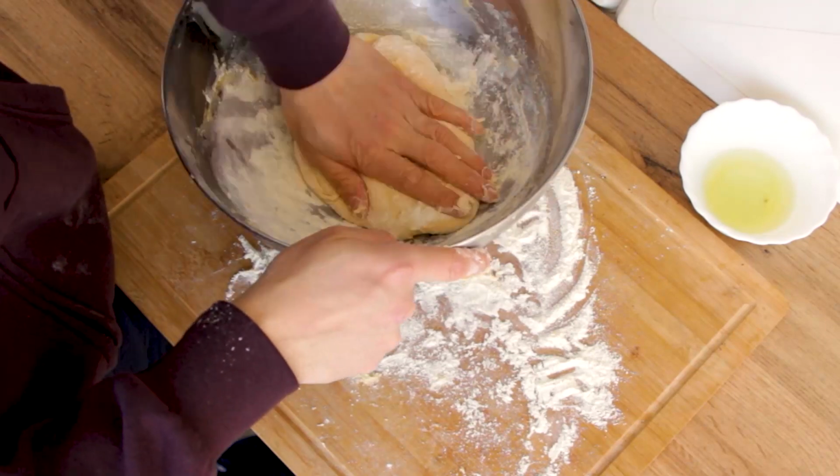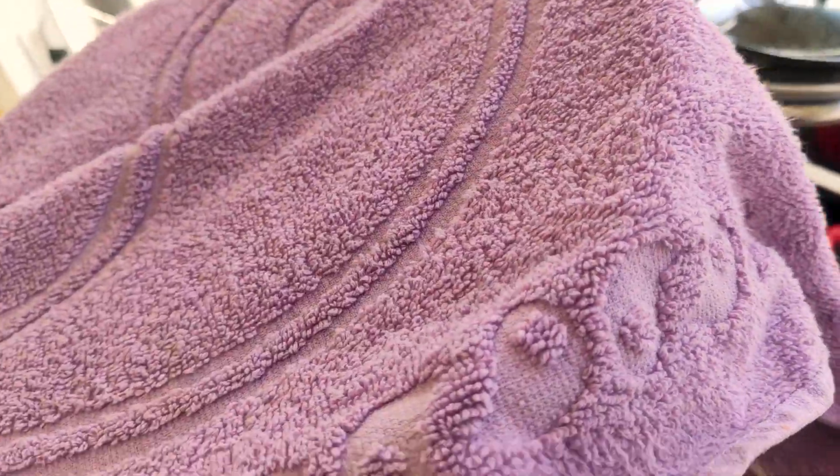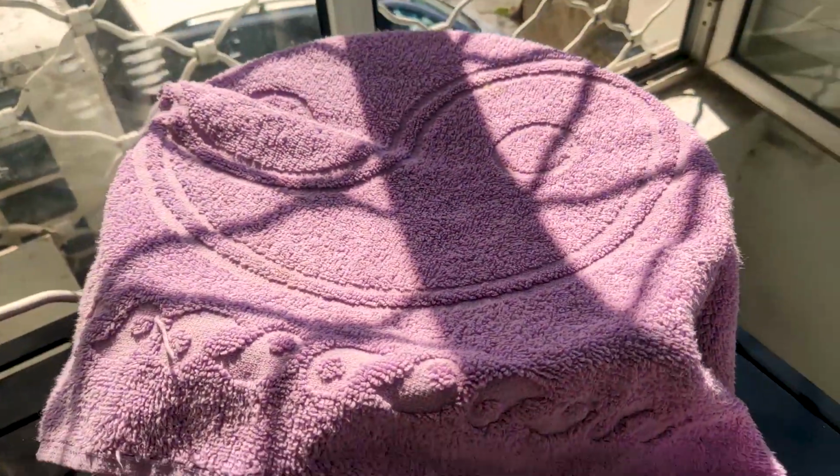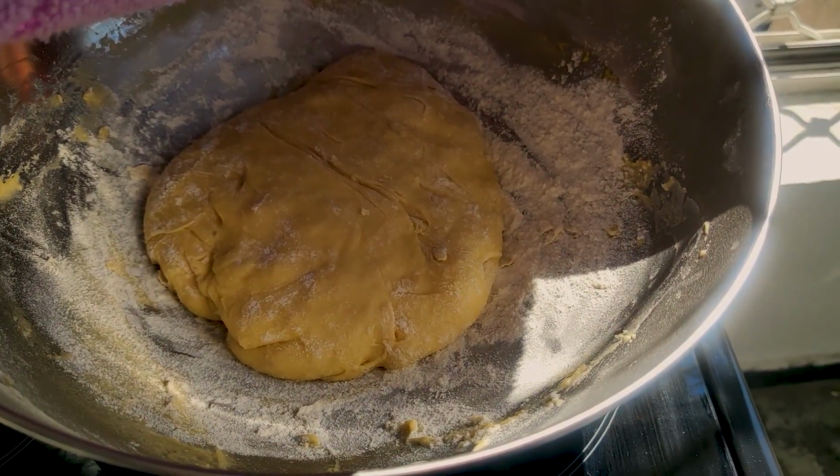Flour your bowl so the dough won't stick to it and transfer it back in. Cover with a Comrade purple towel and put it on the sunny window for at least half an hour. Take a peek at it, but be careful not to scare it as it will not rise.